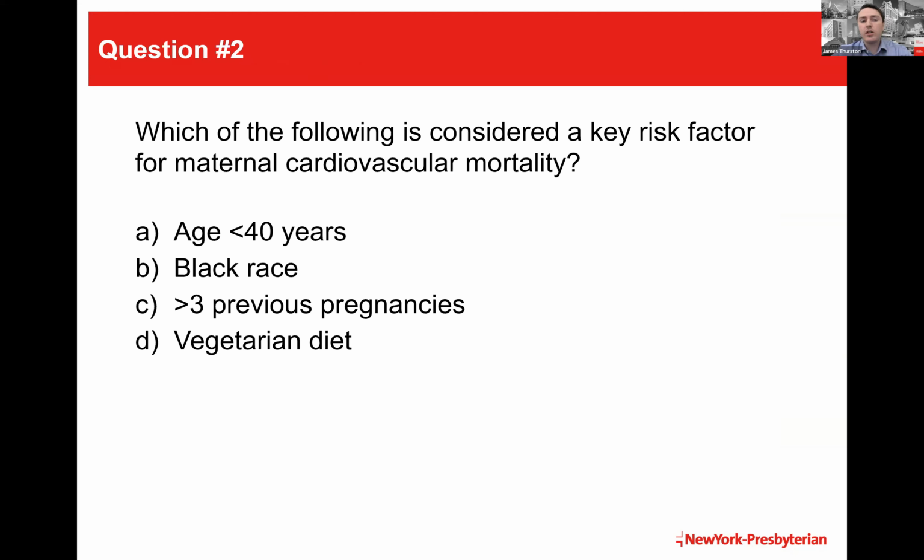So for question 2, we'll talk a little bit more about risk factors in this background section. So which of the following is considered a key risk factor for maternal cardiovascular mortality? Would you say age less than 40 years, Black race, greater than 3 previous pregnancies, or a vegetarian diet.